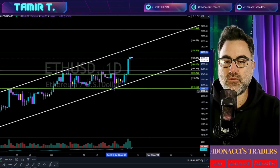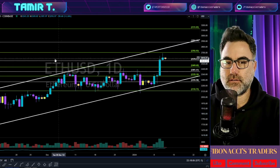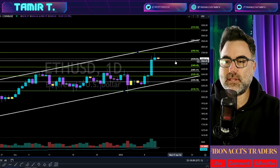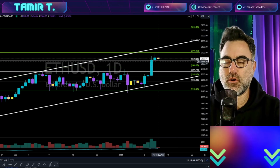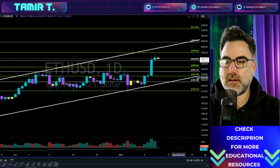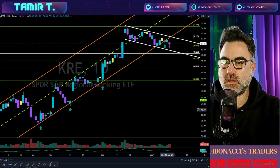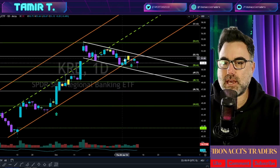You trade what Fibonacci and trend lines tell you to trade. Ethereum, 2570 support. Below it 2470, and then back to this white trend line. Carry with 1.3% to the downside.